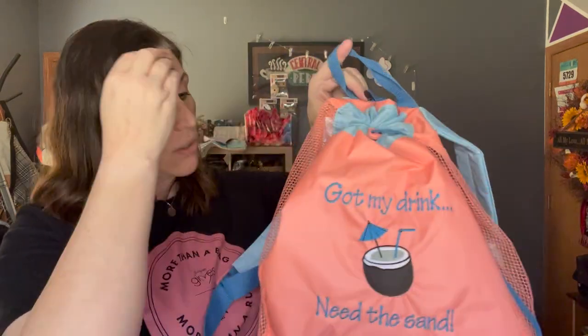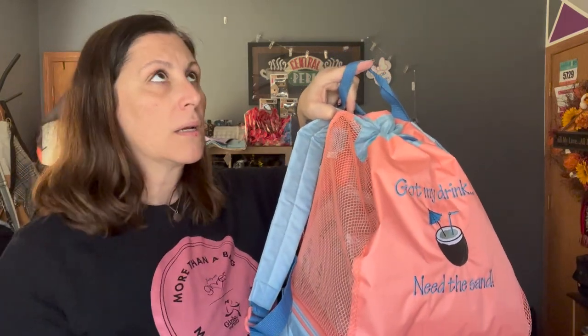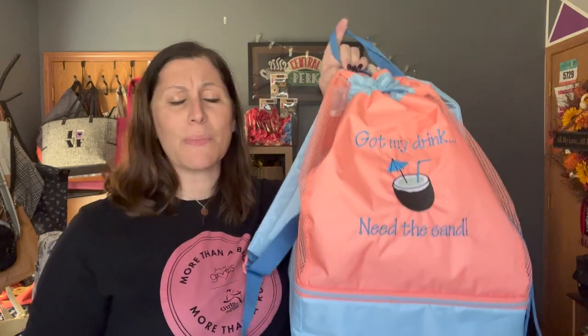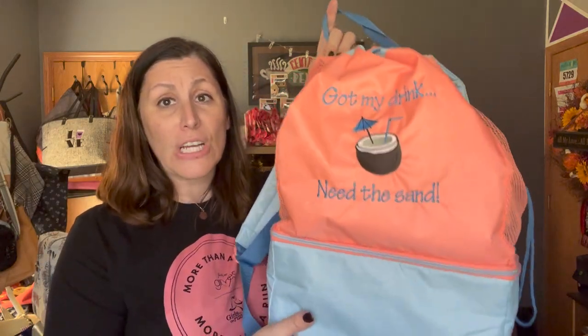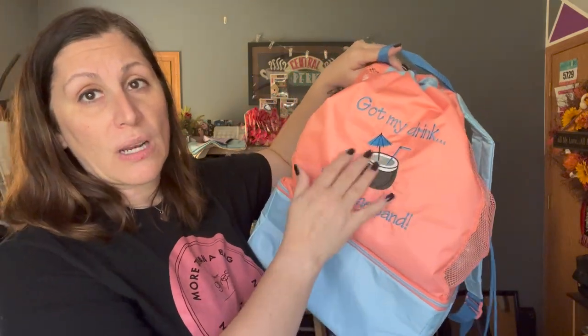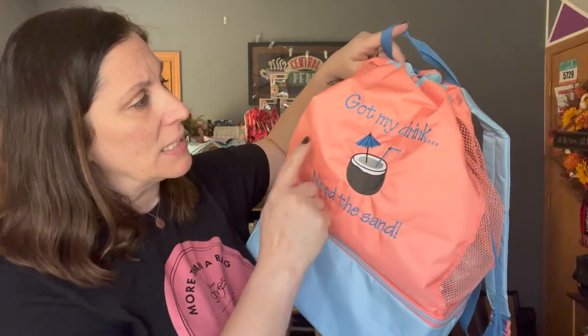Maybe you're going to get in the water and you don't want to take your sunglasses. Your sunglasses could go in there. This is great for maybe your toys and stuff that are going to go to the beach with you. I think of your bucket, your shovel, and your little rakes. The kids make sand castles and all that kind of stuff. It's huge. Absolutely. Mine is personalized with our cute little coconut drink that we had last year, and it said, got my drink, I need the sand, right?